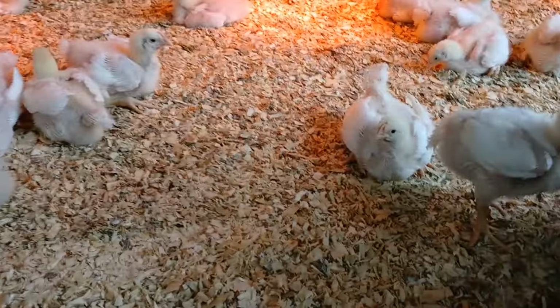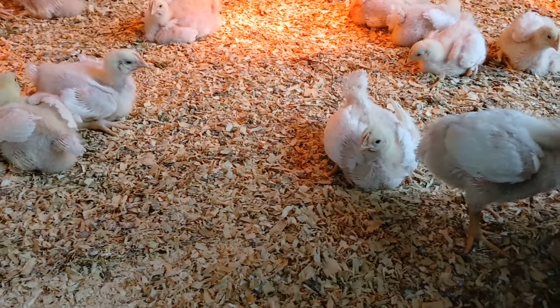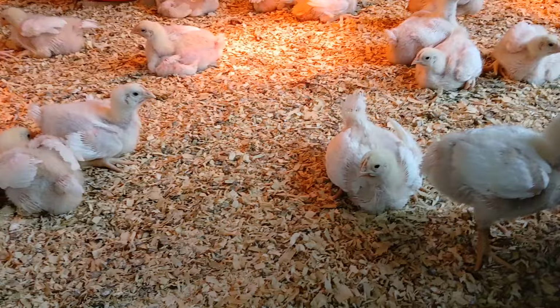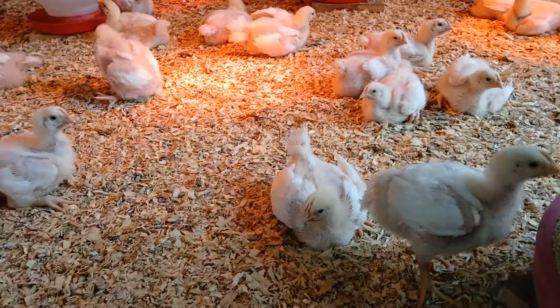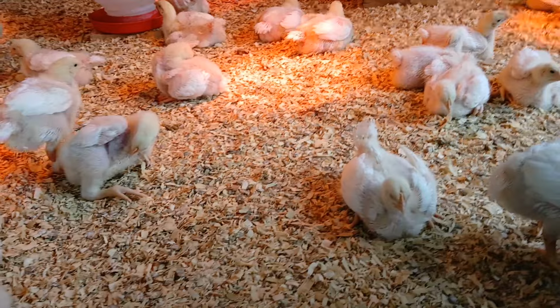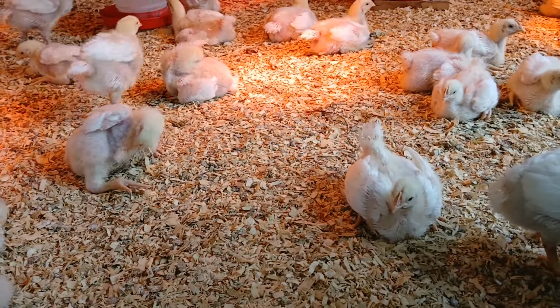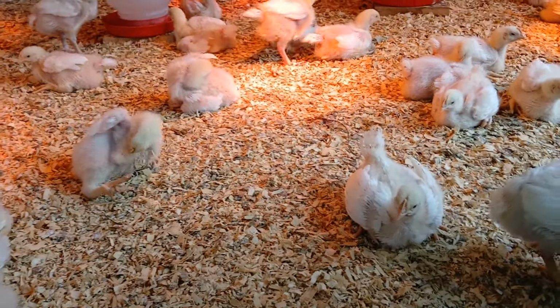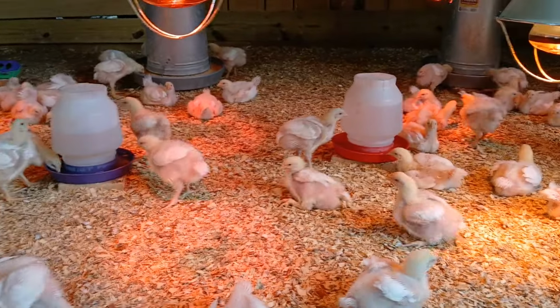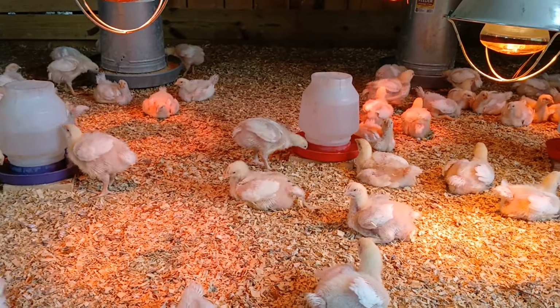We need it warm, okay? So when we first move them in and we're working around their brooding space, we as people should feel quite warm, should feel like a hot summer day to us, down where the birds are living, at the level the birds are living. So if it does, and if they're acting comfortable and staying in that area, then we've probably got the temperature right, okay?